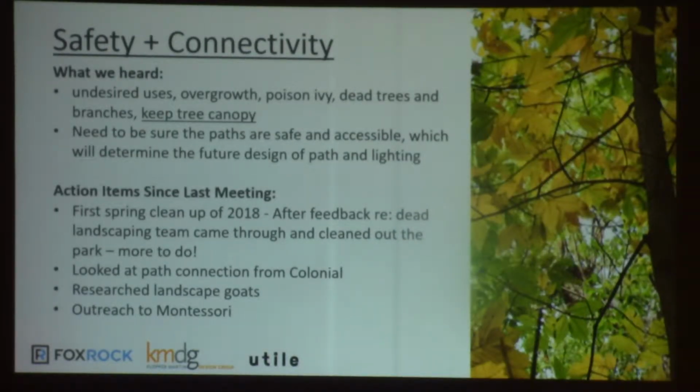We're going to touch on safety and connectivity first. We heard that there are some undesired uses going on in and around the park. We all think it's probably related to the fact that you can hide in there during certain times of year, and as I mentioned, the tree canopy is really imperative, keeping it as intact as possible. We use the term cow paths, these desire paths that move through there. Some of it is a result of maybe drainage swales, but you can tell when all the leaves are out where people have made their way through. We want to make sure that paths feel safe and accessible, and lighting may play a role in that.